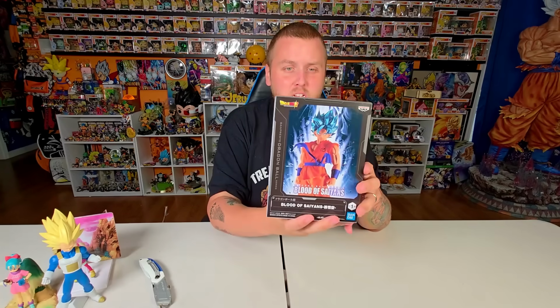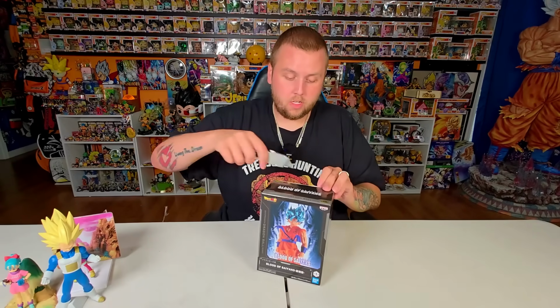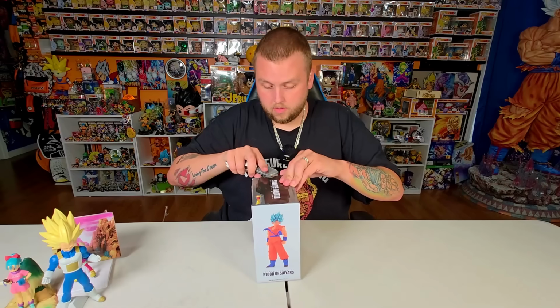So the Blood of Saiyans figures basically are just normal figures with shiny hair. That's basically how you distinguish them from all the other ones. But I don't think we have this one. I'm gonna open it. If we do, I don't know what we'll do. We had like one shelf with all of the Blood of Saiyans, but it's the clear rise that we put all together. Okay, yeah. I think that's what I was thinking of.